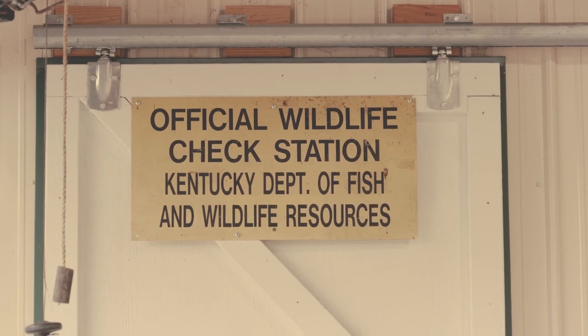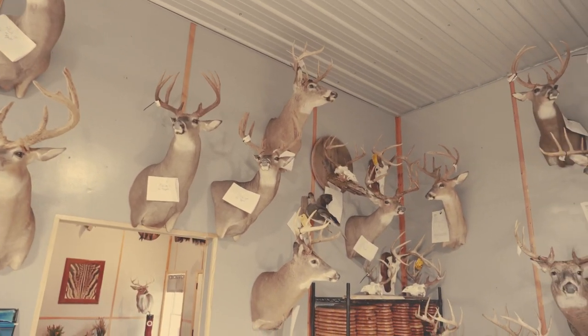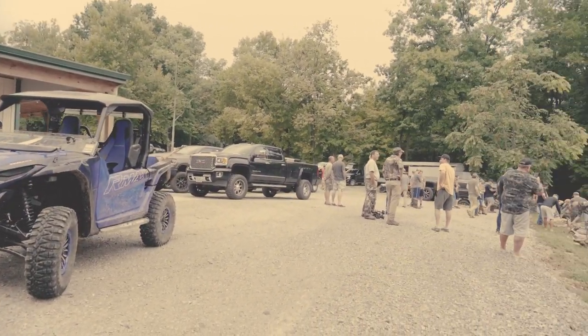So I just rolled down in here into the taxidermist, which is just down the road from where we're camping. And seriously, I had no idea what to expect. I thought it was just going to be our crew and maybe a couple other guys dropping off deer. And I roll in here and it's just a mob of successful deer hunters.